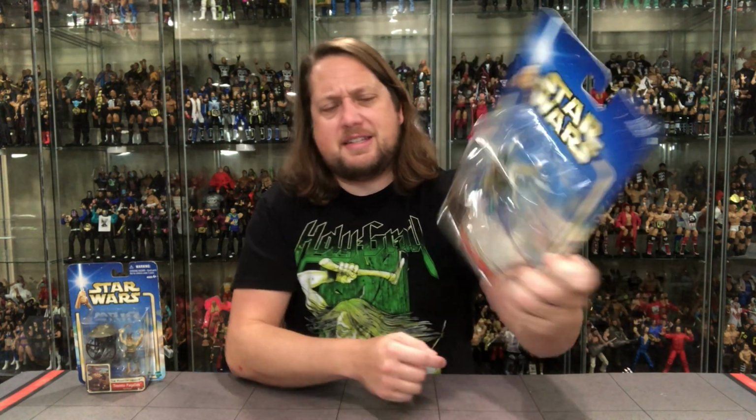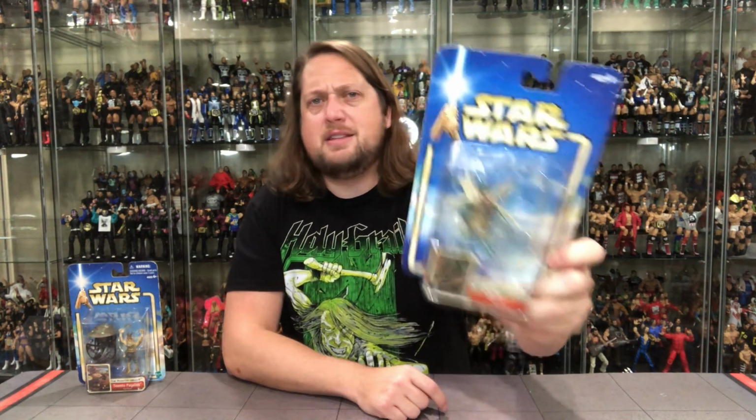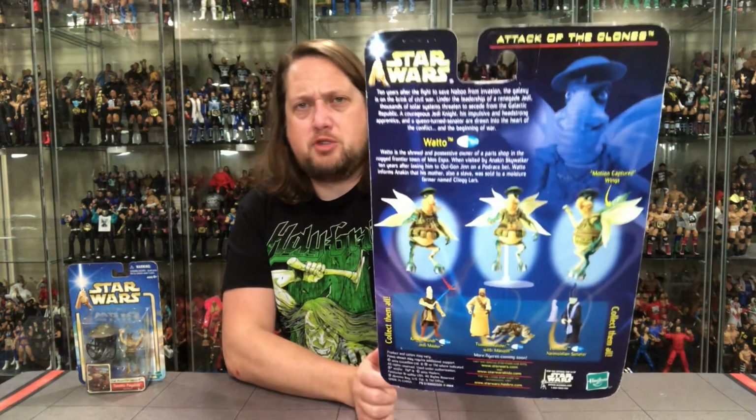Glamour shot down there. He got his name. It says Watto, the Mos Espa junk dealer. Just dealing junk. Love a good junk dealer, like a Junkion from Transformers.